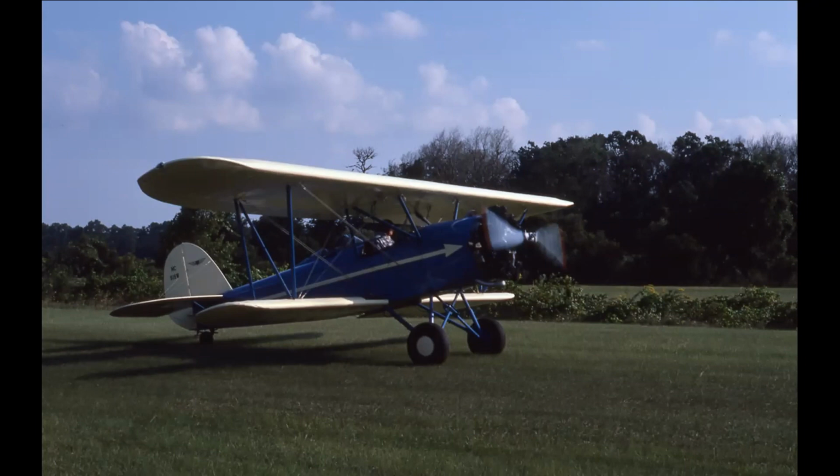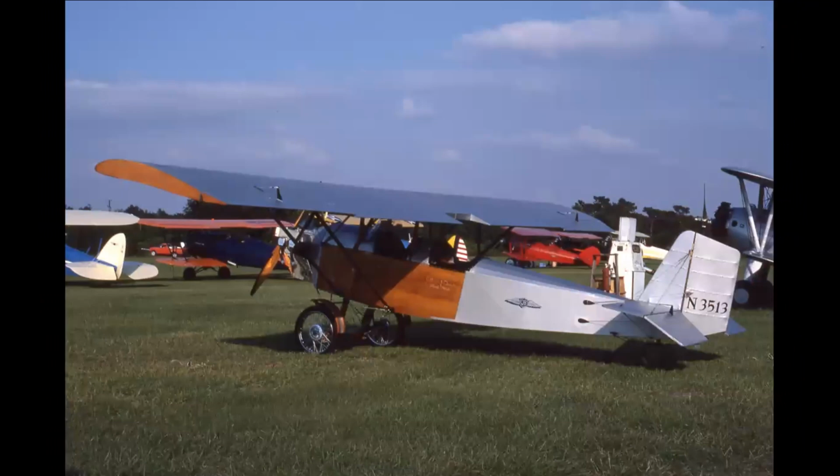This is probably the most modern aircraft of the fly-in. This was a Pitts and Paul air camper built in the 1960s. And you can't see it too well on this view, but the whole front cowling was sheet brass and polished to a mirror finish. And in the background, you can see some Stearmans and Wacos and Travel Airs.